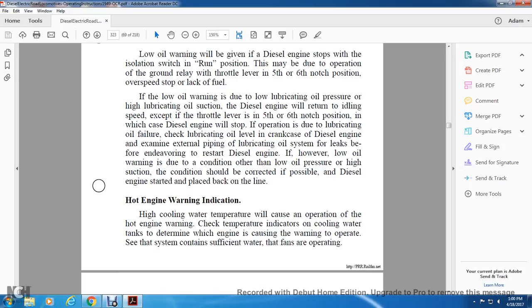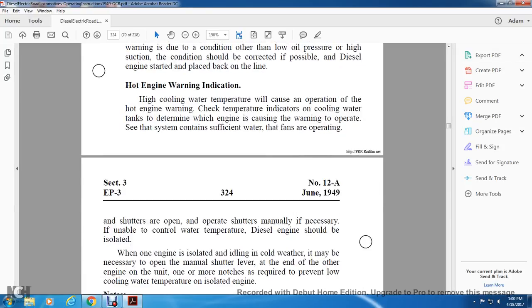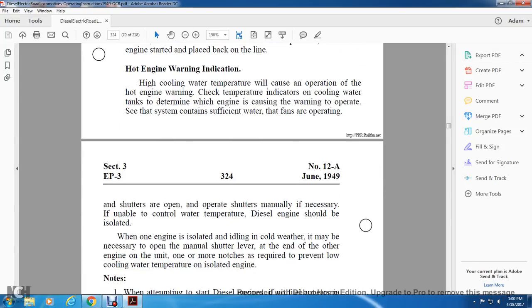Hot engine warning indication. The hot cooling water temperature was the cause of the operating of the hot engine warning. Check the temperature indicator with the cooling water tank to determine which engine is causing the warning. The operator should see that the system contains sufficient water for the fans operating, and that the shutters are open. Operate shutters manually if necessary. If unable to control water temperature of the diesel engine, it should be isolated.